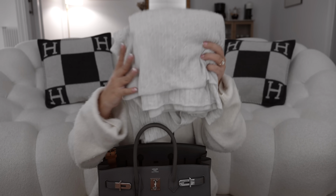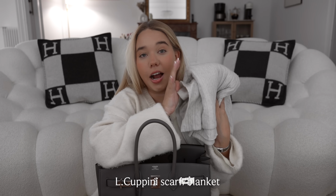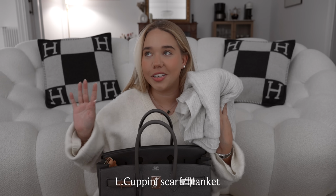So let's get the scarf out of the way. I wanted to film on the table, but as you can see, it's gonna rain and it's gonna get super dark, so I think this is a place where I can get the best light. This is the favorite scarf that I've ever owned. This is from El Copini. It's cashmere. I love to have it for traveling because it also doubles as a blanket. I demonstrated this times before, but I'm gonna do it again. They don't really have it in stock, but if I find something similar, I'll make sure to leave a link. It's basically a big blanket.